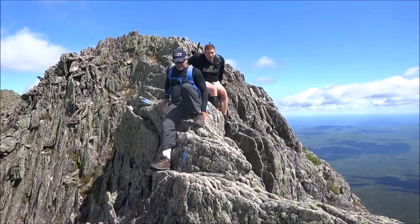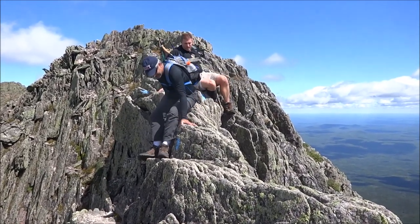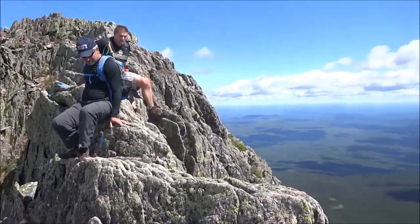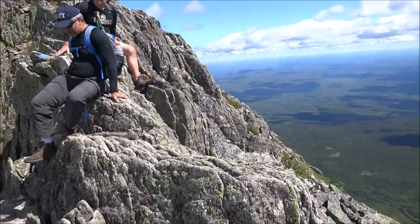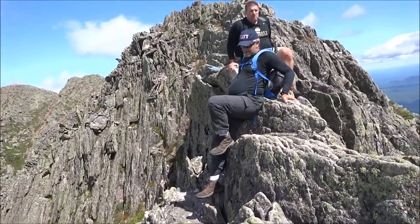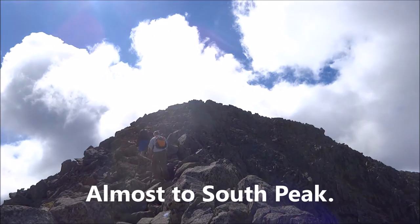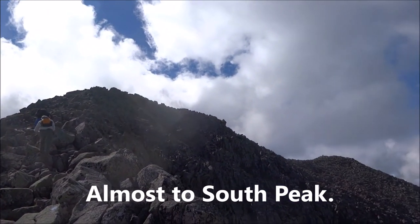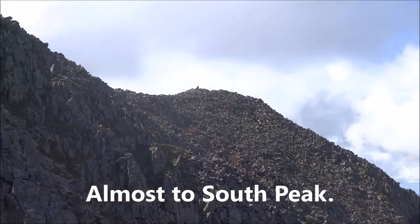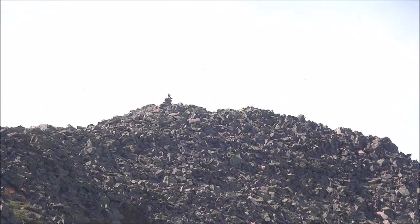This is the narrowest part of this whole thing. And it definitely is, guys. So just go nice and slow. Like on one side. Good job, guys. Almost up to Saddle Peak. And here's where we're heading, right there to the top of Katahdin, the end of the Appalachian Trail.